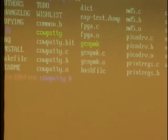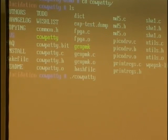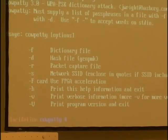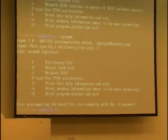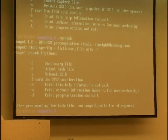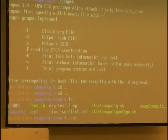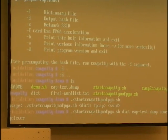CowPatty, there's all the source and stuff. I guess you can kind of see that. This CowPatty application lets you, if you have a capture, a dump of the authentication, feed it this info, and it'll go ahead and crack all the stuff for you. There's also this GenPMK application that generates the pre-MK dictionaries, so you can use that. I generated some shell scripts here to make this a little bit faster. I'm going to start up CowPatty without the FPGA. So here's a dictionary file, there's a dump, and there's an SSID, which is something clever.